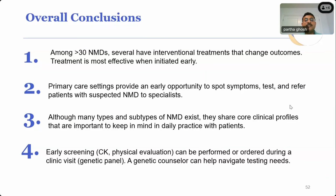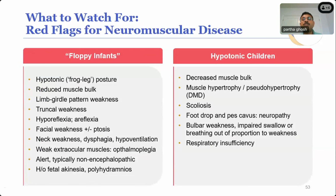Early screening with creatine kinase is a very helpful tool, at least to rule in and rule out some specific muscular dystrophies. And then we would like to do certain genetic screening or testing to get to the specific diagnosis. So these are some of the red flag symptoms for floppy infants: frog leg posture, reduced muscle bulk, limb girdle pattern of weakness, loss of reflexes, and then looking at facial, bulbar, and other types of weakness.